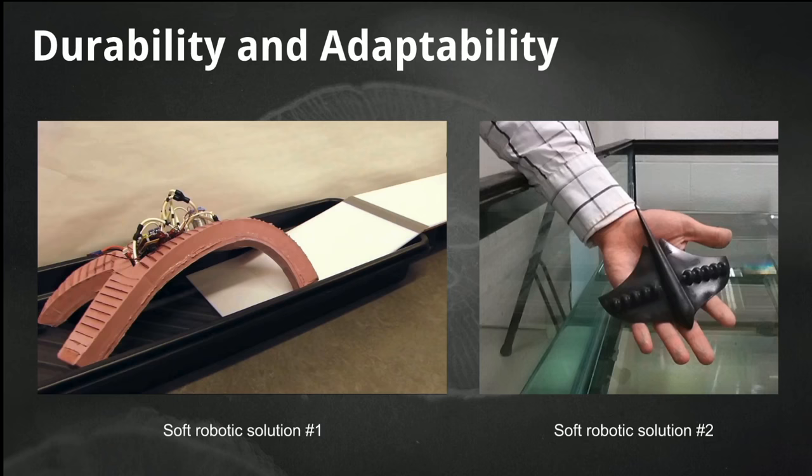So, durability and adaptability. There are a lot of places that traditional robots don't like to go. Underwater is a classic problem again. The military is very invested in the idea that maybe they've reached the edge of innovation they can get through things like submarines. If they want to go deeper, if they want to have better sonar, that hard shell is working against those goals. So looking at soft solutions, because that's what nature does underwater, is a large opportunity space.